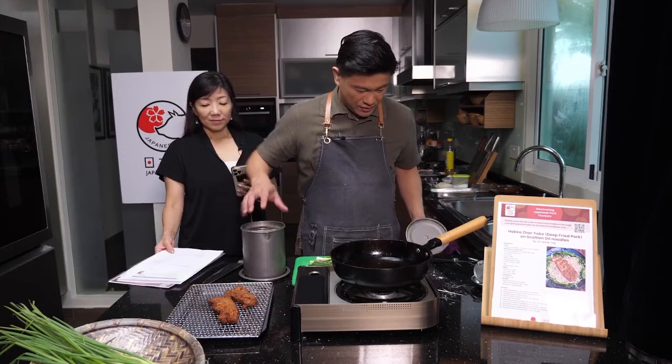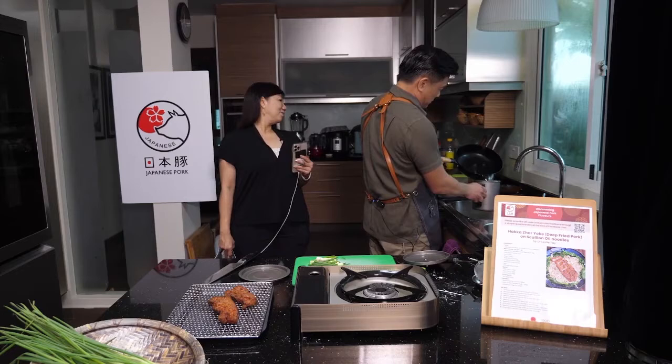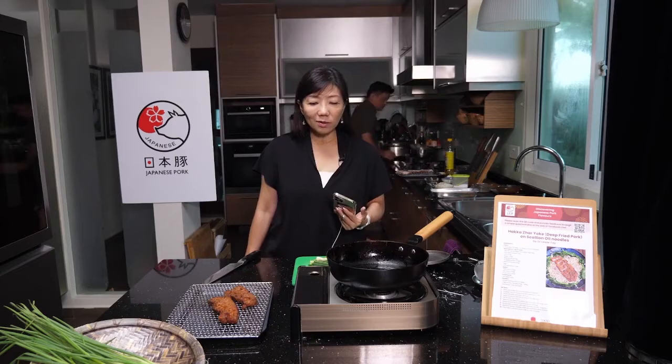I better do it here. Safer, yeah. Okay, so basically, we like to use these oil containers with a filter at the top so they filter off any remnants, any bits that's over fried. Okay. Oh, okay. So this oil is coconut oil, but it's now been flavored with the Hakka Zayo already. So it's actually flavored oil already, right?